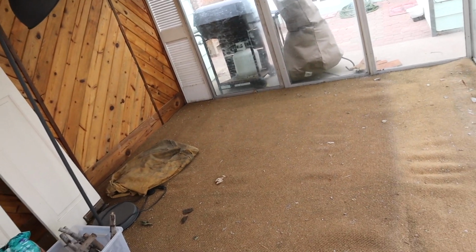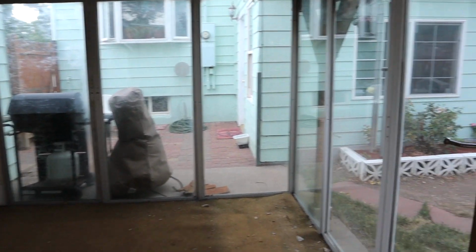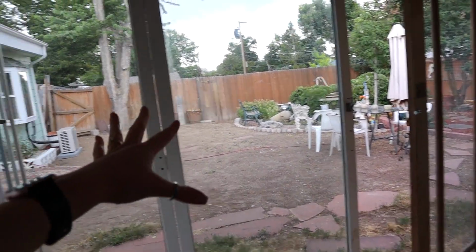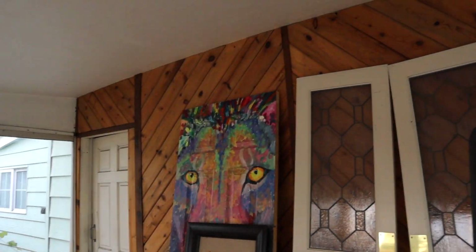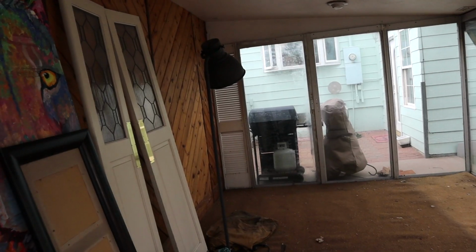We'll do maybe some laminate flooring of some kind, not carpet, because carpet in a studio doesn't make sense because you get paint all over it. And then hopefully next summer we'll get grass, so the view will be a little bit nicer as we look out into the pond out there. But this is the first little space that will be the working studio where I can come out here and paint. Super excited.